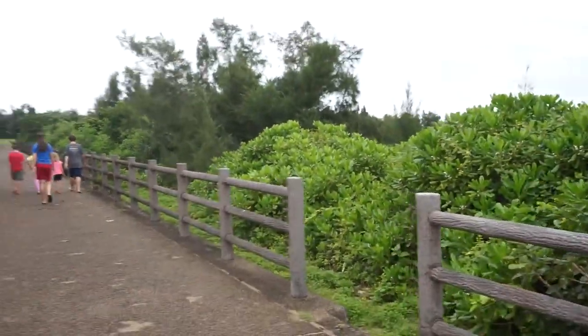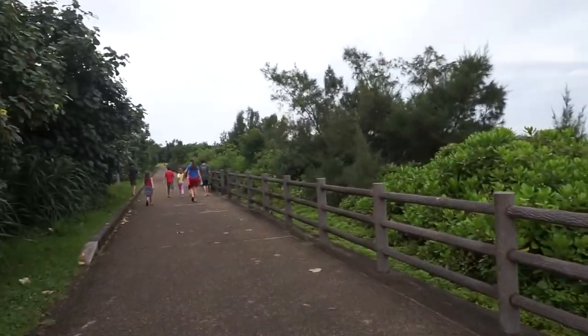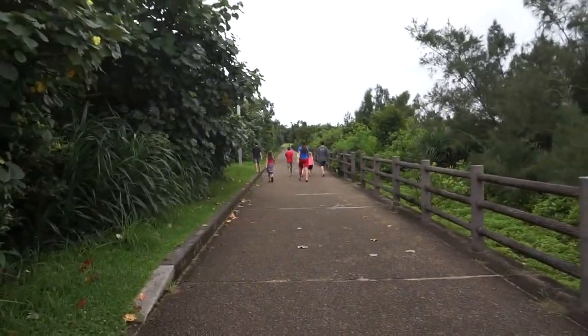Over here in these bushes is where kids like to just play. They have several forts over here that they play in and hang out with. If I can't find them, they're usually somewhere at the park.